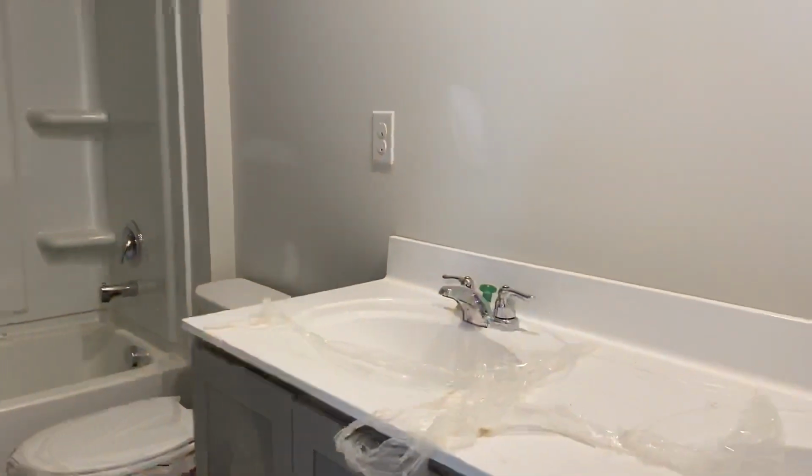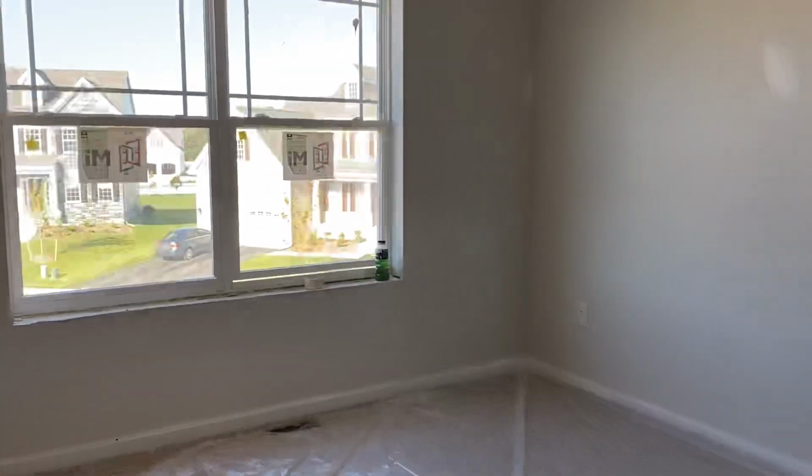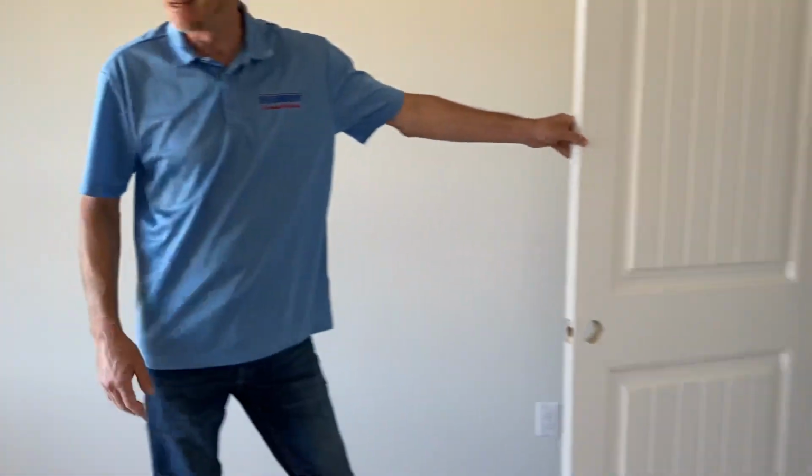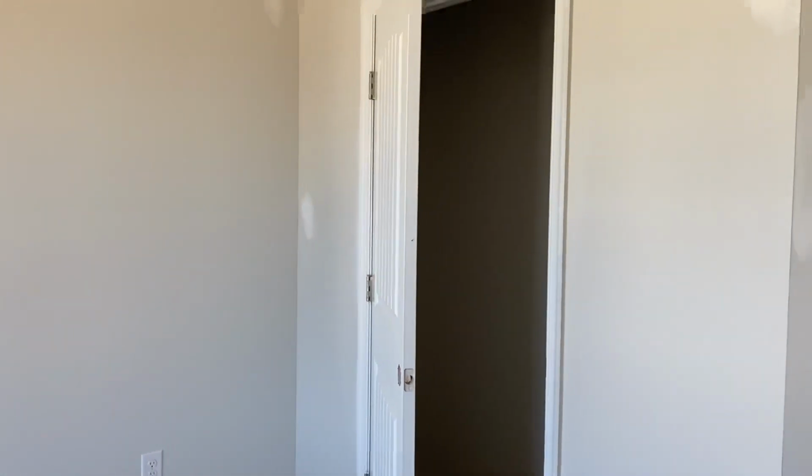Small bathroom. Everything is in. Just a mess. It's not actually too bad. Yeah, that's construction. And then there'll be a shelf going across this closet in here. And this will have a big mirror here too.